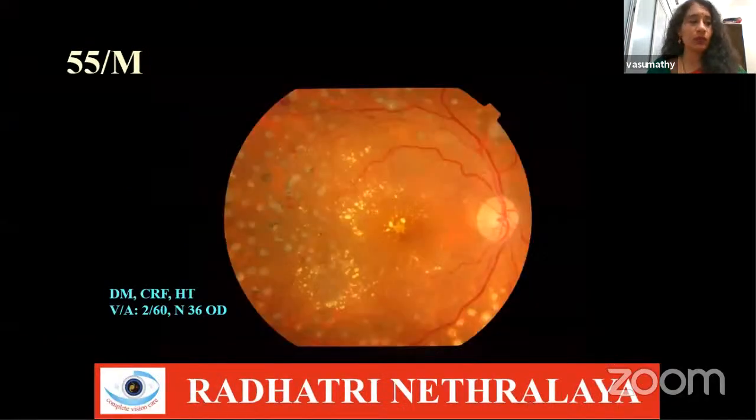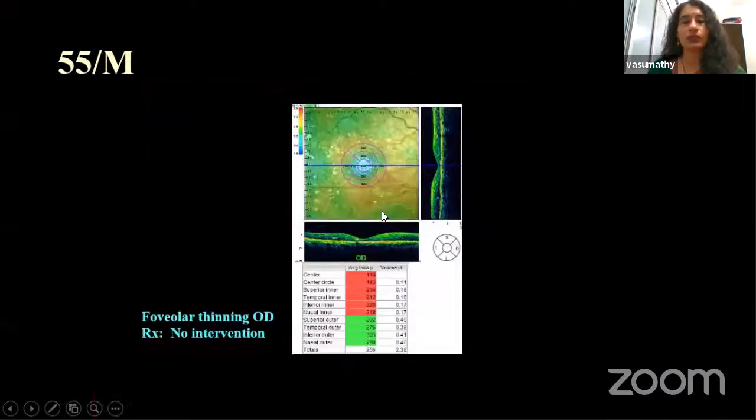This is a 55-year-old male patient of mine, a diabetic patient with chronic renal failure and hypertension. Visual acuity was only 2/60. And all we could see on examination of the fundus were these exudates. But at that time, we had a time domain OCT, and it revealed a severe foveolar thinning. So we extrapolated that the foveolar thinning was due to chronic renal failure and macular ischemia, and advised no intervention. It was very tempting to laser the hard exudates. This much of retinal thinning is not going to improve.